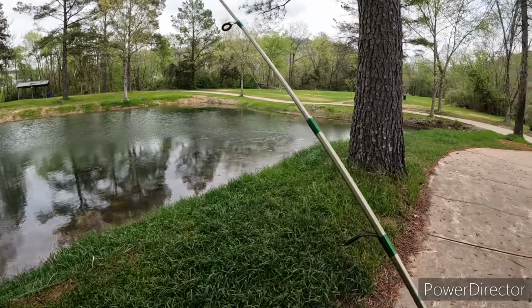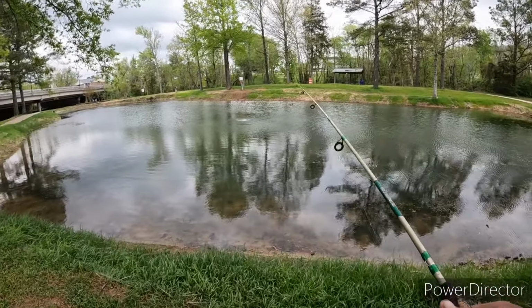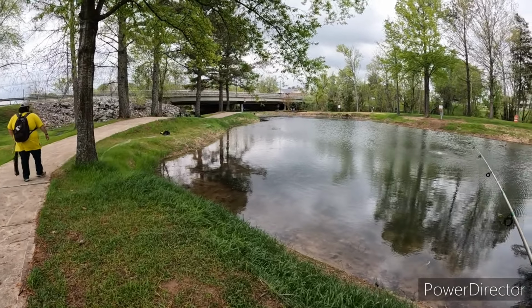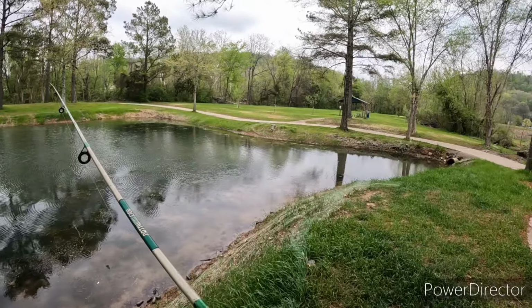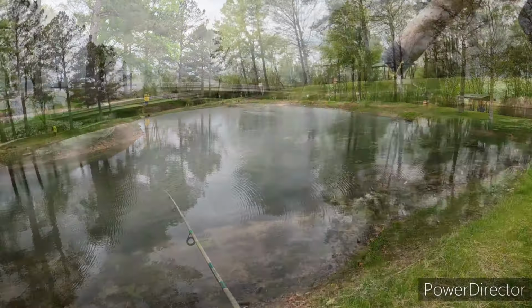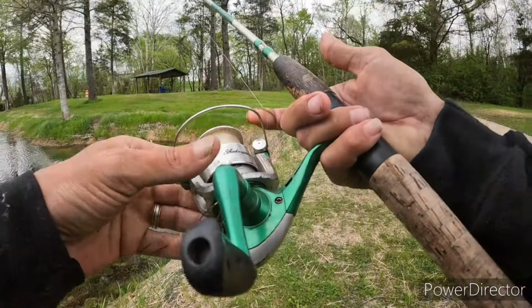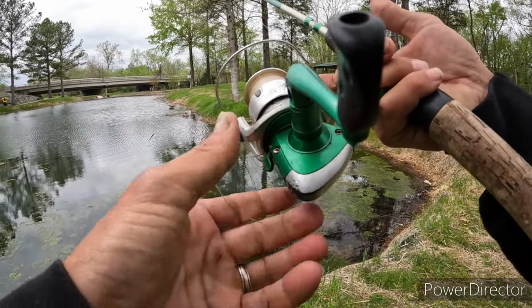Already? I figured that. There's so much freaking moss. I know it. That's why I had a rooster tail on, and I was like, this ain't gonna work. I collected big old globs of it. There ain't no getting away from it. See, I even got moss in my reel. Oh no, crap.